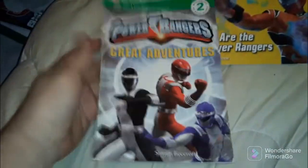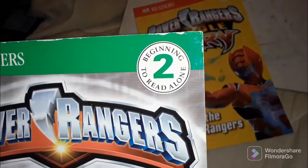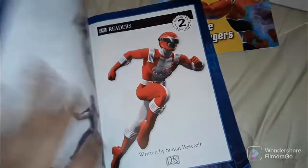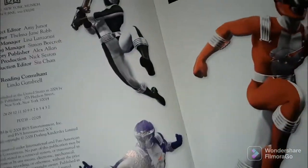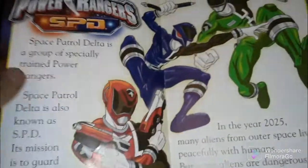Alright, here's the first one, Power Rangers Great Adventures by Simon Beecroft. And this is a level 2 beginning to read alone book. So, yeah, let's pop it open and see. Okay, just a bunch of technical stuff. And then we get some stock art of the Overdrive Rangers, yippee. And then first up is SPD.